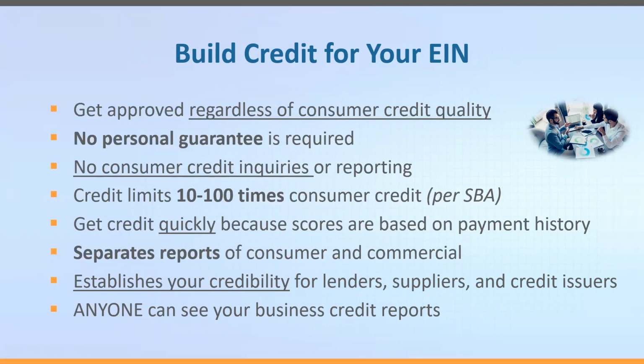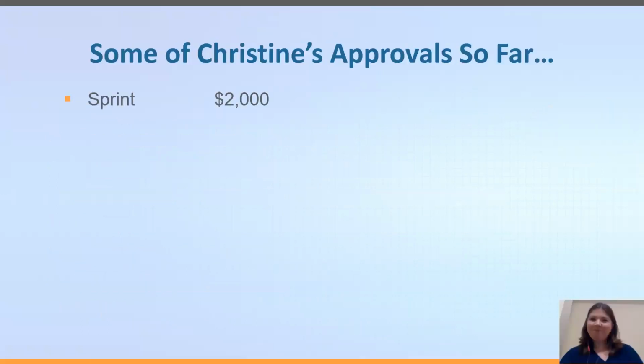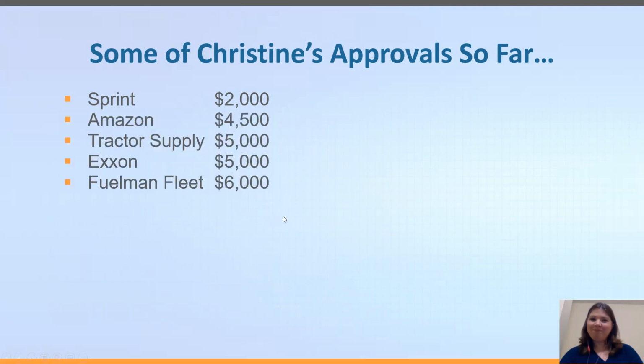I could just pull your information. It's reported based on your company name and address. It's really easy. So look, this is a woman, Christine, who's gone through this program, and she has built up so much credit. It's amazing. Sprint, Amazon, Tractor Supply, Exxon. By the way, she owns a trucking company.